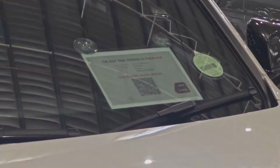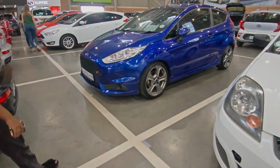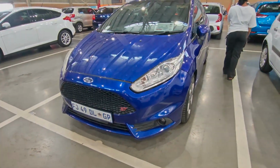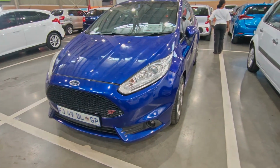Decided that, you know what, it's fine. I know that Ford, in terms of the South African market, doesn't make a lot of smaller cars. They are making cars like the Puma and SUVs. I was like, let me check this Ford ST.